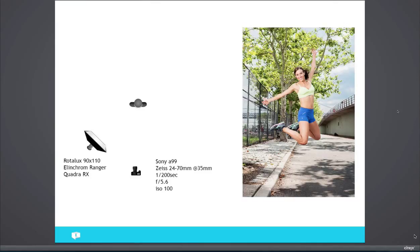So it's 200th of a second at f/5.6, ISO 100. Apparently, I like to zoom to 35 millimeters. I noticed when I was making these lighting diagrams that I had lots of the 24-70 at 35. Makes me think I should just buy a fixed 35. Although that is a great lens, the 24-70. So the softbox is to the left, 90 by 110. It's sort of a medium-ish softbox, but with a combination of the strobe freezing the motion and the 200th of a second, it's doing a pretty good job of freezing her motion.